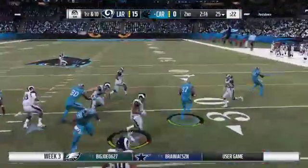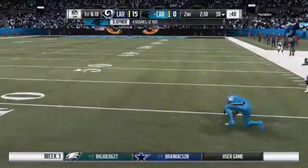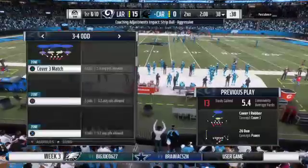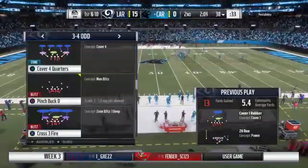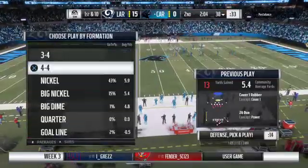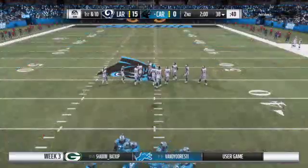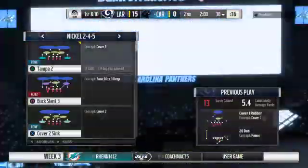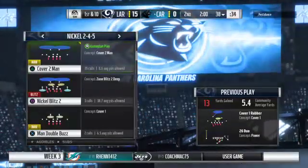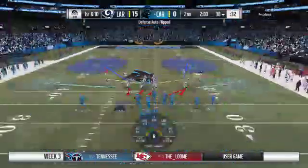Now a handoff looking right. And he's taken down but able to slip across the 35. Give him 13 yards on the opening play of the drive and also give him a first down. So here's a 1st and 10 at the 38. 2 minutes to play here in the first half. Back with more from Charlotte after this.